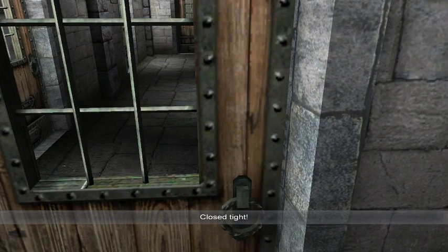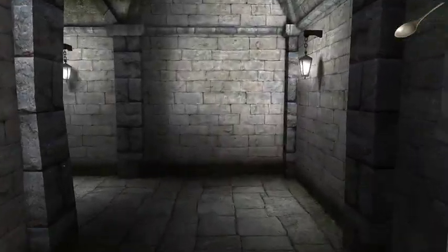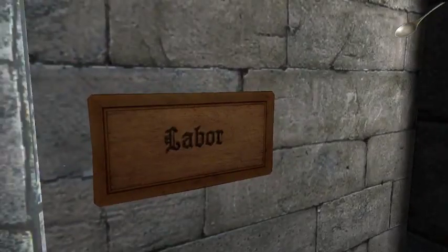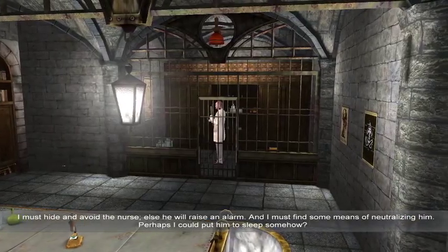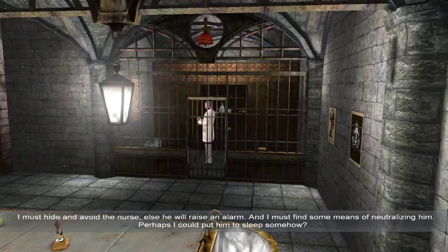Closed tight. Labor? I must hide and avoid the nurse, else he will raise an alarm, and I must find some means of neutralizing him. Perhaps I could put him to sleep somehow.